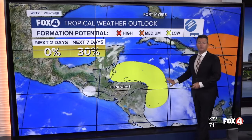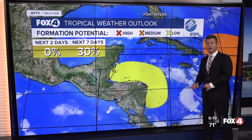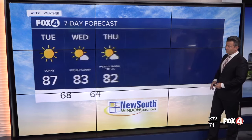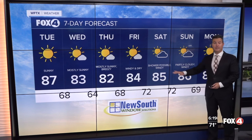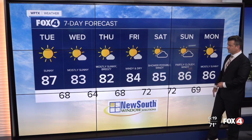Another area off the coast of Honduras has a 30%. Regardless of development, this one will move into Central America and will not be an issue for Southwest Florida. There are the cooler days ahead Wednesday into Thursday, and as the rain picks up here, as that moisture builds back in, we'll go with a 20% chance there on Saturday.